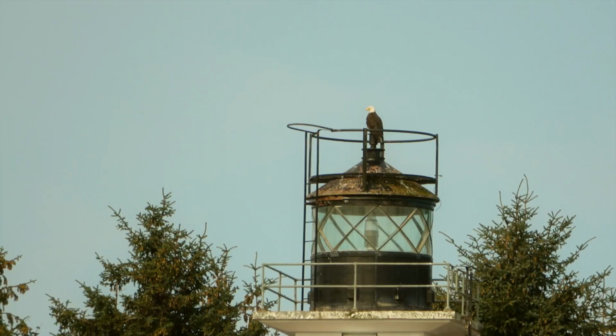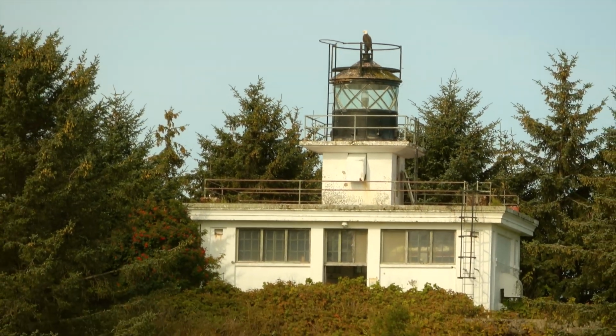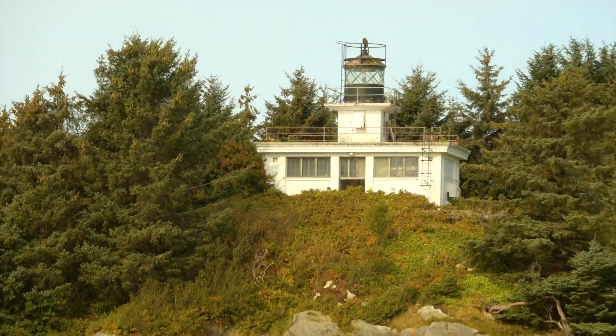Shoreline to the right of us here. This was the first lighthouse lit in the state of Alaska. So it really does have a pretty special piece of our Alaskan history.